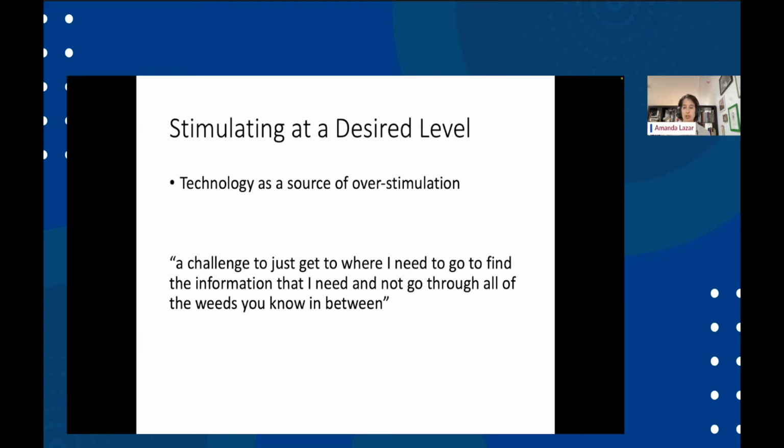So one person described how just trying to look up and follow a recipe for dinner, they experience visual overstimulation, where it's a challenge to just get to where I need to go, to find the information that I need and not to go through all the weeds in between. So these kinds of visual distractions can get in the way for anyone, right? But in dementia, it could pose such a significant barrier that it could completely stall out the activity.